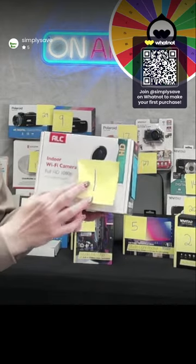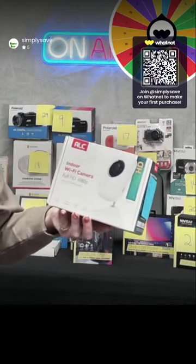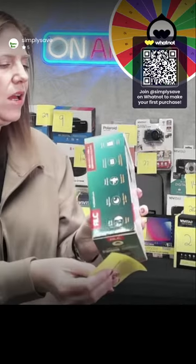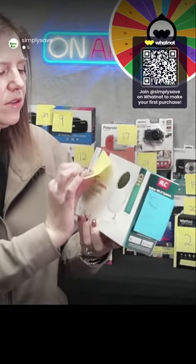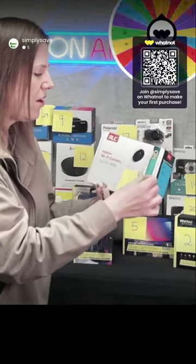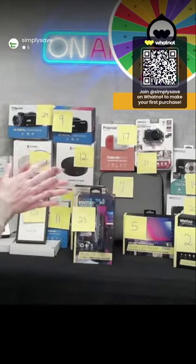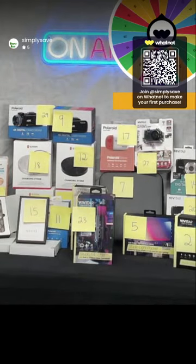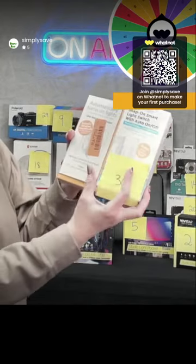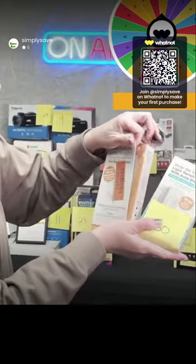This one right here, $116. What would you like? You want to let it rip? That's number one on the wheel, guys. Indoor Wi-Fi camera, $116. What do you want to do, 908? Oh, yeah, let it rip, baby. Okay, here we go. Good luck, 908. What's it going to be? Here we go. Number 30. Oh, you got the snap-on smart light switch. Both of these are coming home to you. Automatically turns on lights. You got two of these coming to you.